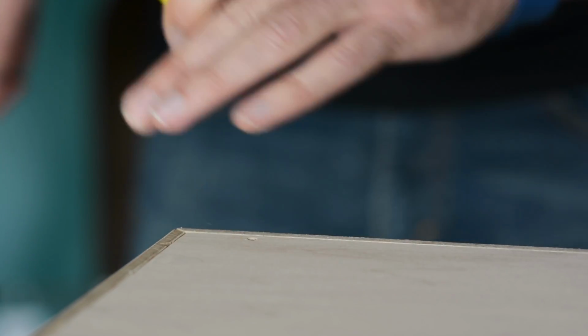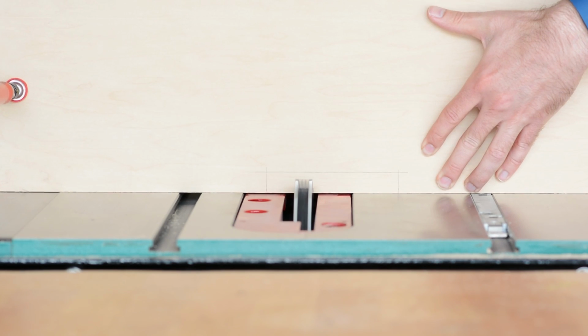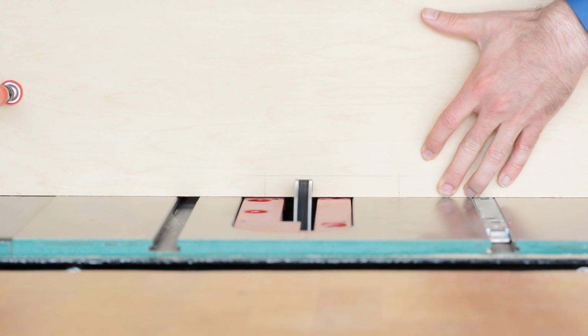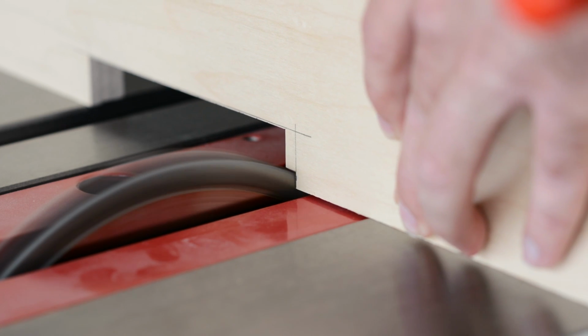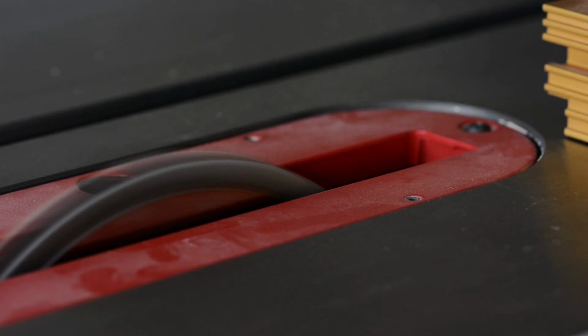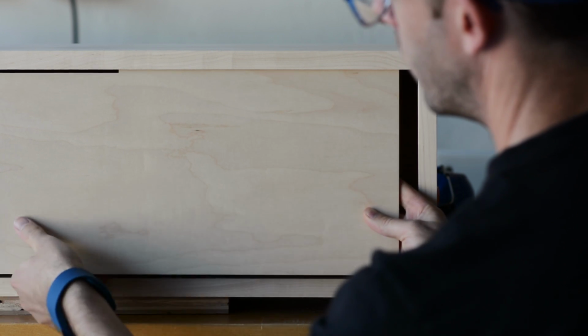Finally, I cut my doors. These are coming from 1/4-inch maple plywood. I'm not going to put any handles on them, just a little negative space for a finger grab. Now you can see how the doors go in and out.